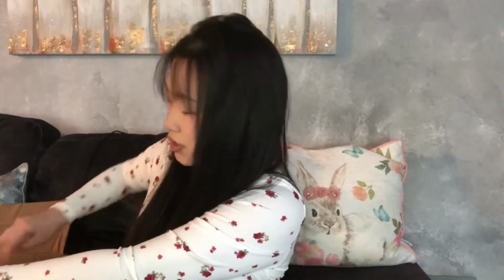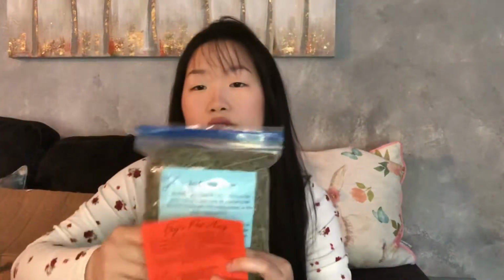Now, this hay that I recently purchased for them is from an online store as well on Etsy. Face Pet Hay. And they are so sweet. They even gave me a sample of what I didn't buy. So this is what came in the box right here. I kept these little thank you notes from them. And then I actually got a free sample of the third cutting hay, which is very sweet.